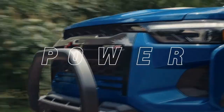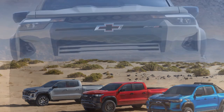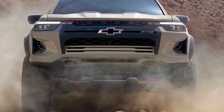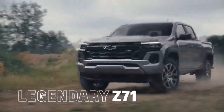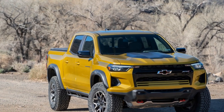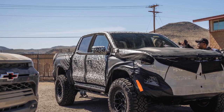3. Distinctive design. The ZR2's aggressive styling and unique front fascia give it a bold and rugged appearance that stands out from other midsize trucks. 4. Comfortable interior. The spacious cabin provides ample room for passengers and is fitted with premium materials, ensuring a comfortable and stylish interior. 5. Advanced technology. The infotainment system, complete with Apple CarPlay and Android Auto, along with available Bose audio, keeps you connected and entertained, even in remote locations. 6. Safety features. The inclusion of advanced safety features such as forward collision alert, lane departure warning, and rear park assist enhances safety during daily driving and off-road adventures.